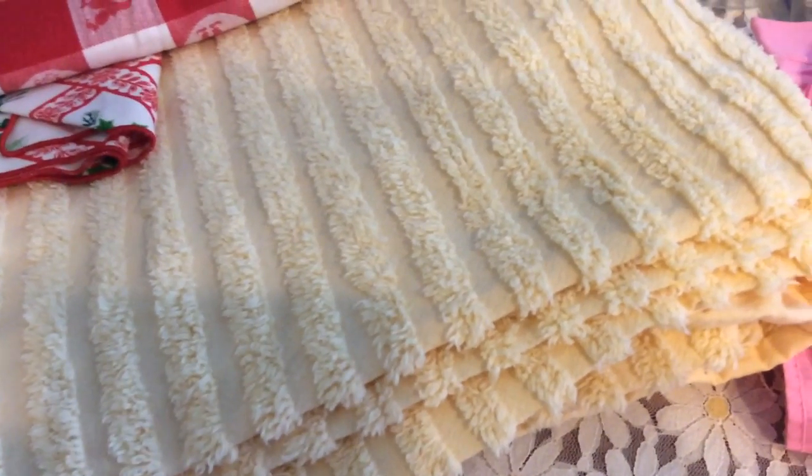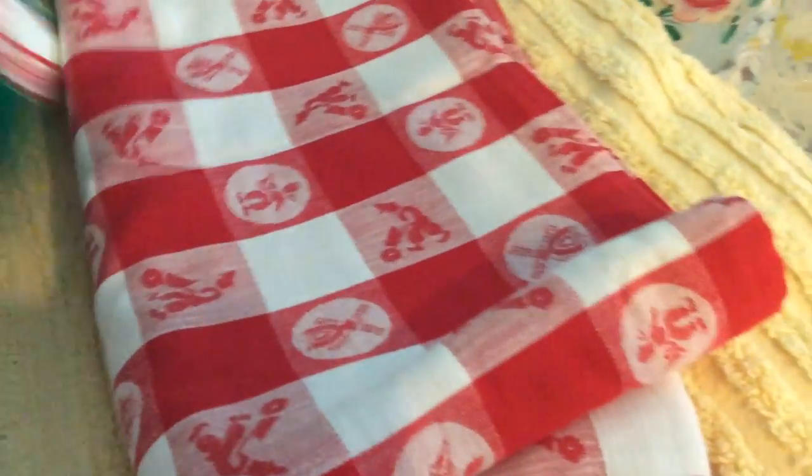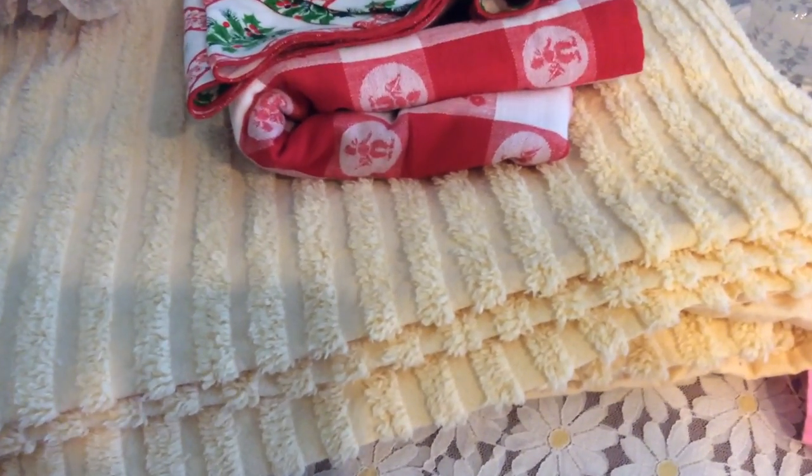I did take the tags off this one. I want to say I paid $8. It was a lot higher than some of their other blankets, but it was a steal for a chenille, so I thought, we'll go ahead and get it.